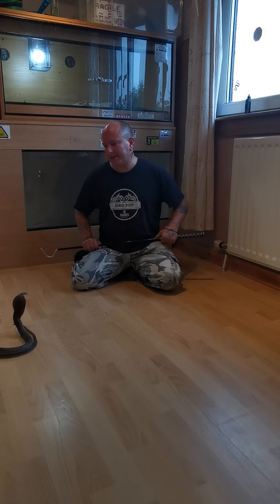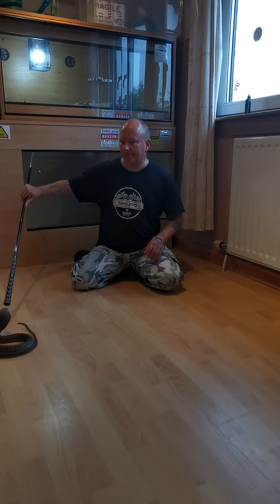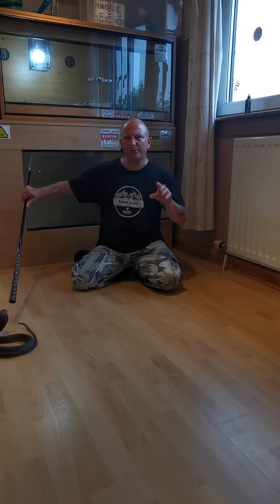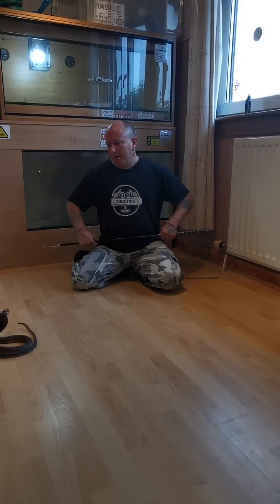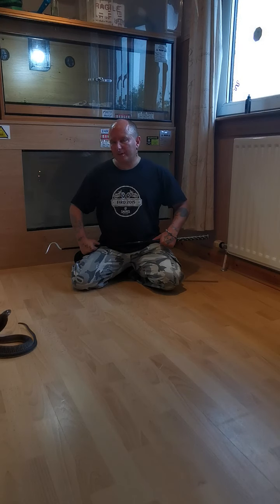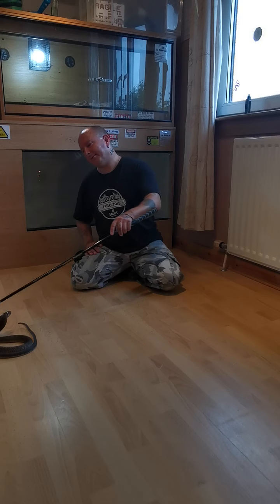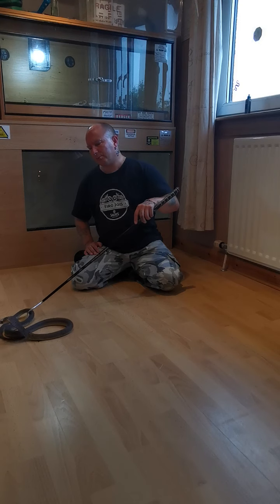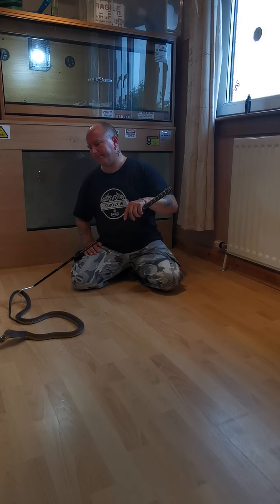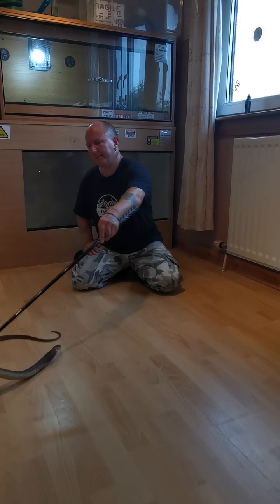If you can see, you might see on the back of the hood there how cool these scales are. I don't know if you can see that. I can't even zoom in, I've not got a remote, so sorry. But yeah, that's Fudge, a Snouted Cobra, Naja annulifera. Beautiful snake, beautiful snake. So guys, oh god, they're touching. So what I'll do is I'm going to put the snake away, and then I'm going to end this video on that note.